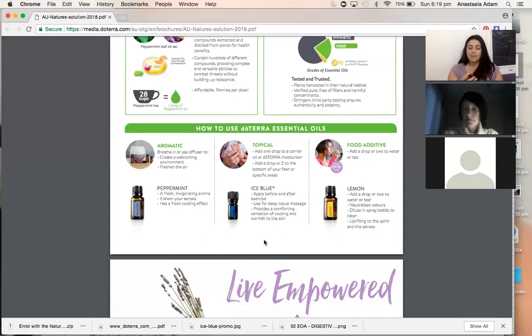This oil is the one that my dad uses on his back. But that's a way of using it topically. So you would get a carrier oil, coconut oil, fractionated coconut oil, and put just a couple of drops of this in your palm, mix it up, and you can rub it on. I personally like to create my moisturizer with Balance and Lavender Peace, which are two of the mood management oils, or out of the home essentials kit, I really like to use frankincense.